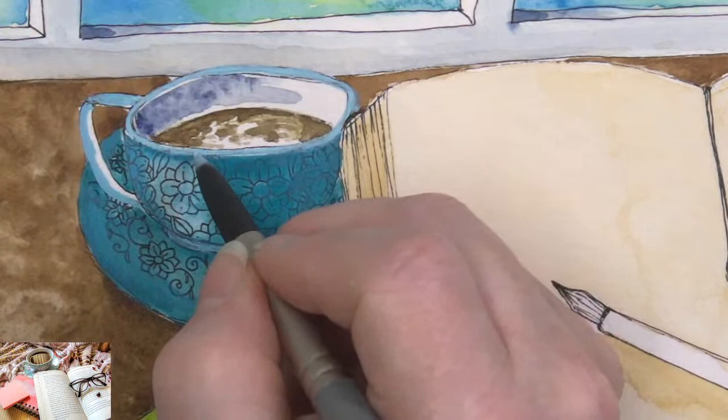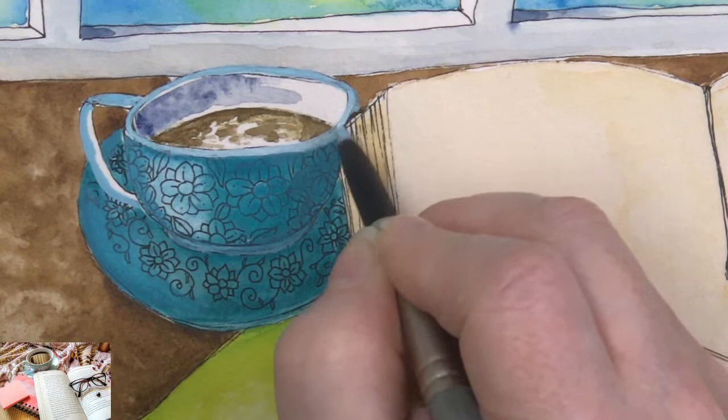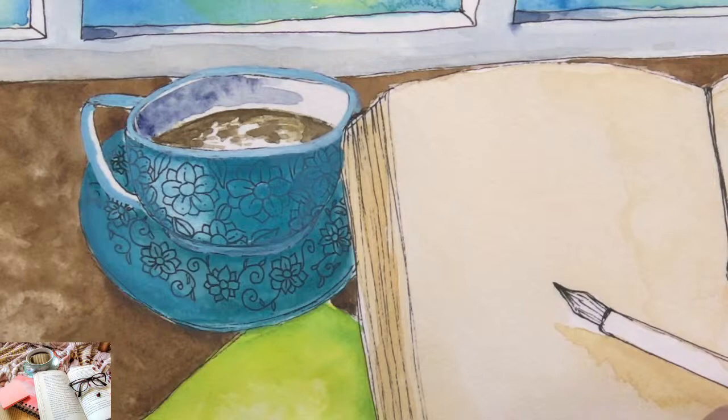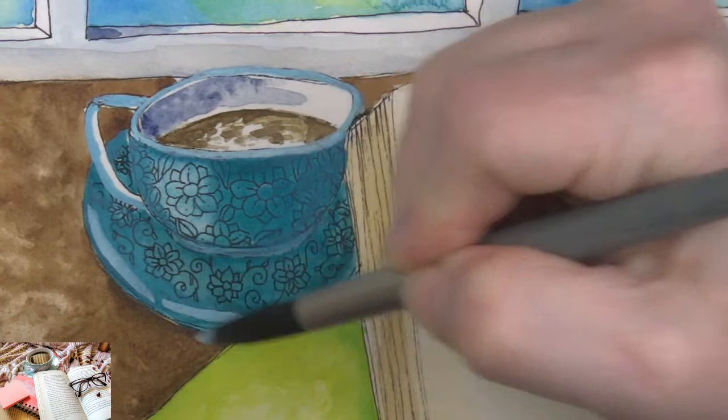Just picked up some more white gouache, lightening up that front edge that's closest to us because that's where the light is striking the top of the cup. Light's actually striking the top of the cup at the back here too, but it either has to be way brighter or it has to be darker than that windowsill. Just something to think about. And I'm going to say that the front edge right there on that plate is going to get a bit of light.